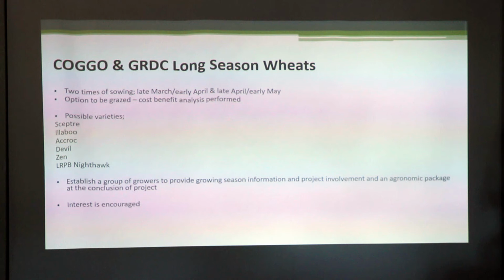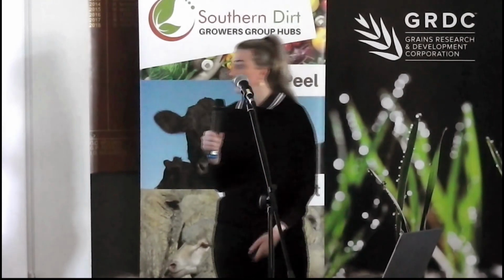We have 2 sites in Kojana, and we're going to have the option to be able to graze it and see the cost-benefit analysis. So we'll have sheep in, take them out, see if it still yields as well as the areas that are ungrazed. Possible varieties, we're going to do a Skepta, Illaboo, a Croc, Devil Zen and Nighthawk.